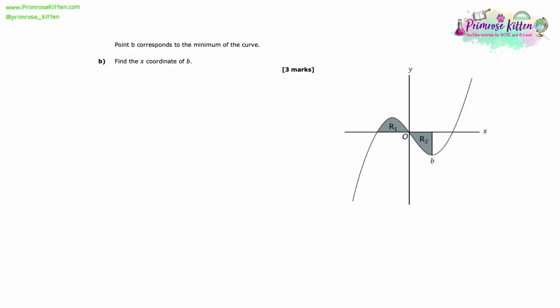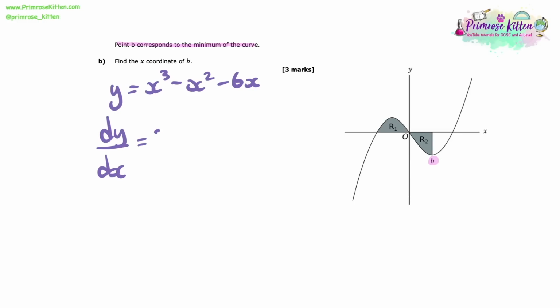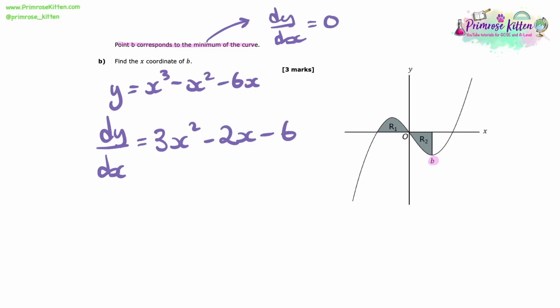So now we're told that point B corresponds to the minimum of the curve, and we're asked to find the x-coordinate of B. Now what we need to remember here is any mention of minimum or maximum or turning points tells us that we need to differentiate and then put equal to 0. Let's start off by reminding ourselves of the equation for y. So we know that y was equal to x cubed minus x squared minus 6x. And to differentiate, we just multiply through by the power and then take one away from the power. And that of course gives us here 3x squared minus 2x minus 6.